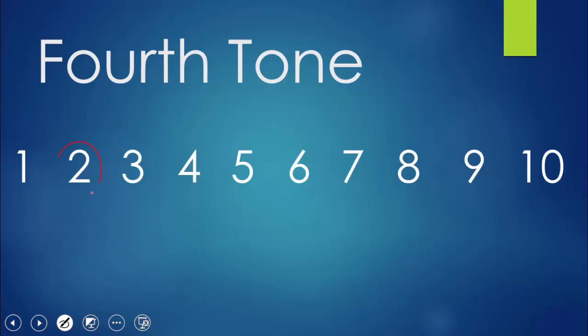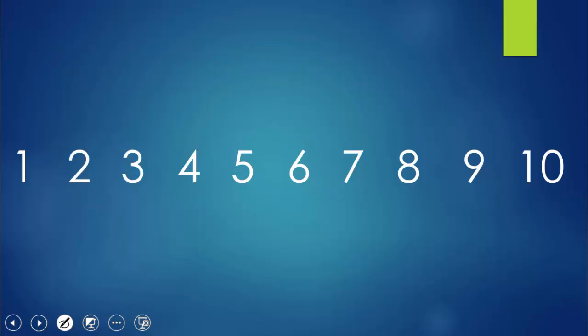很好。二、四、和六。二、四、六。好的。Let's put a tone marker above each one of the numbers here. 一, first tone. 二, second tone. 三, first tone. 四, fourth tone.